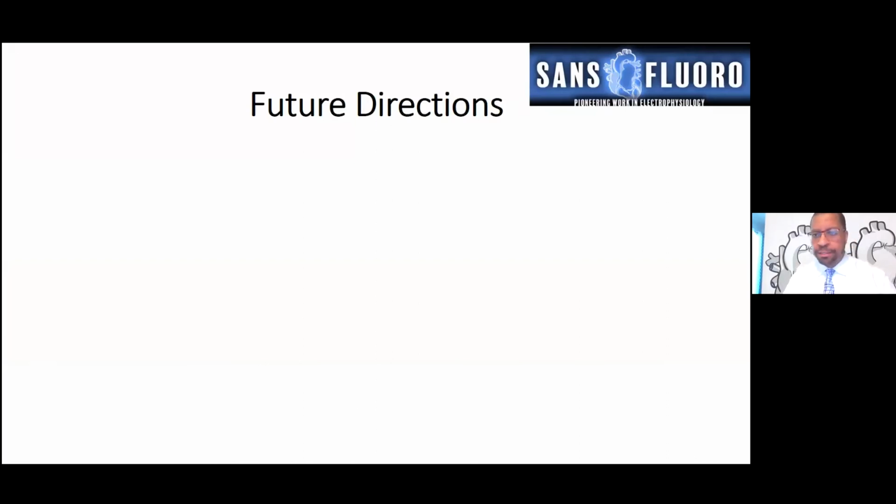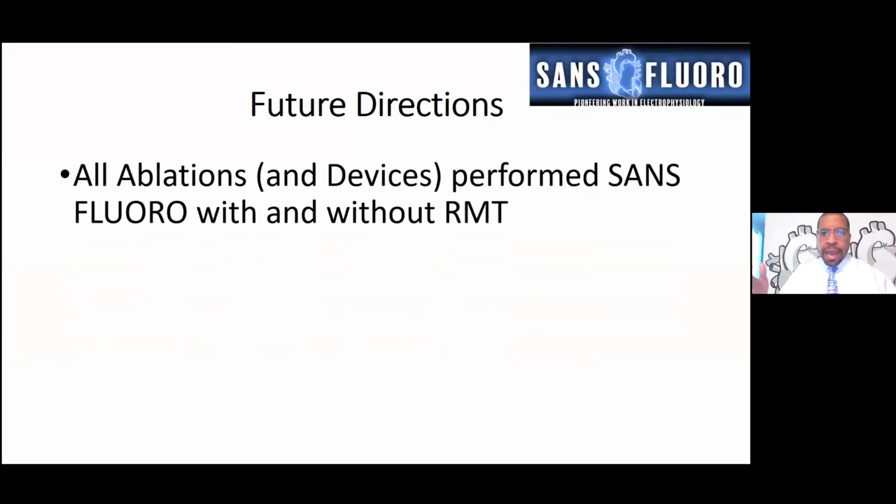Okay, so future directions. All right, future directions. At this point, I've done one ablation in the last 5 years with fluoroscopy. And it was an AV node. And the reason why we did it was because the actual mapping system went down in the middle of the case. Because I don't believe that we should go forward and say, well, fluoroscopy is okay. I think fluoroscopy should go the way of the dinosaur. And I think all of us should minimize the amount of lead that we use because of all of the untoward events.